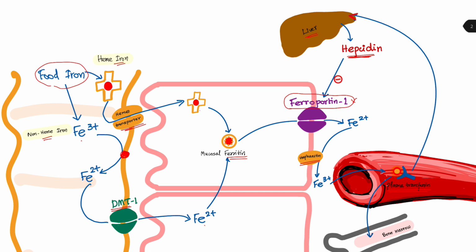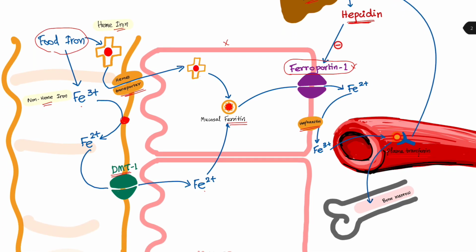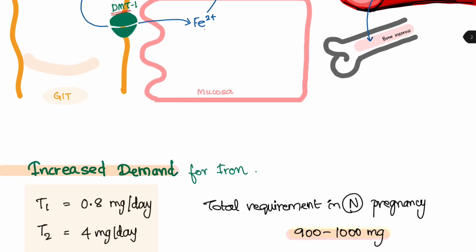Once the patient's iron reserve in the body or in the blood is higher, then this inhibition takes place. The plasma transferrin communicates with the liver and says, oh, we have plenty of serum iron, so we can stop the absorption of iron. So the liver sends the hepcidin, and it inhibits the ferroportin, and hence the iron absorption is inhibited at the level of the intestinal mucosa itself. So this is what is happening in the pathophysiology of iron absorption.